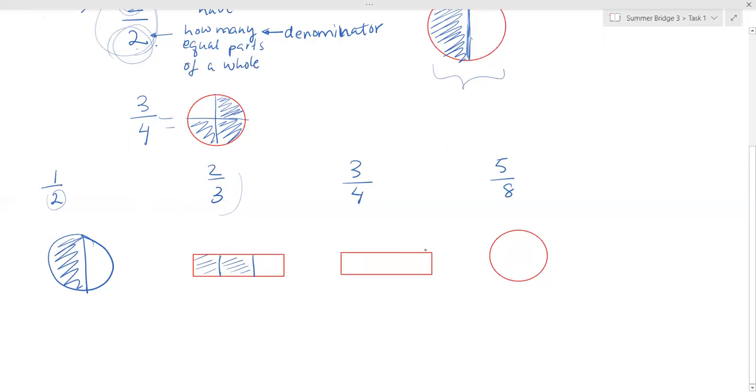Aaron? Just can't do 5/8. It's the hardest out of all of them. Okay, all right. Steven, 3/4? So you just have to do 3 lines. 3 lines? Yeah. Are you sure, Steve? Yeah. Okay, if I do 3 lines, then what?